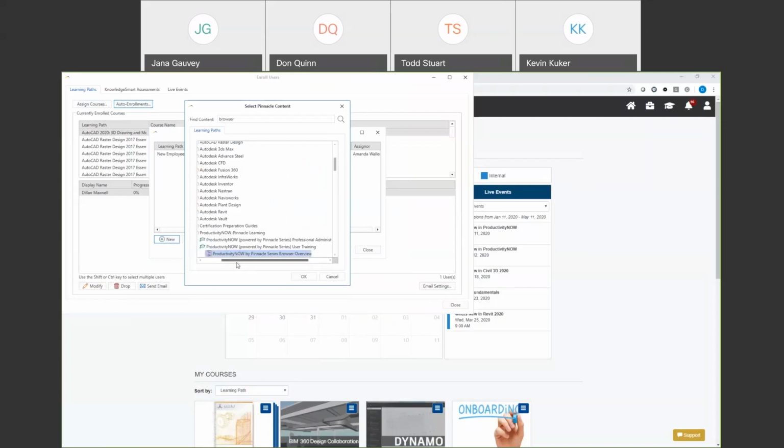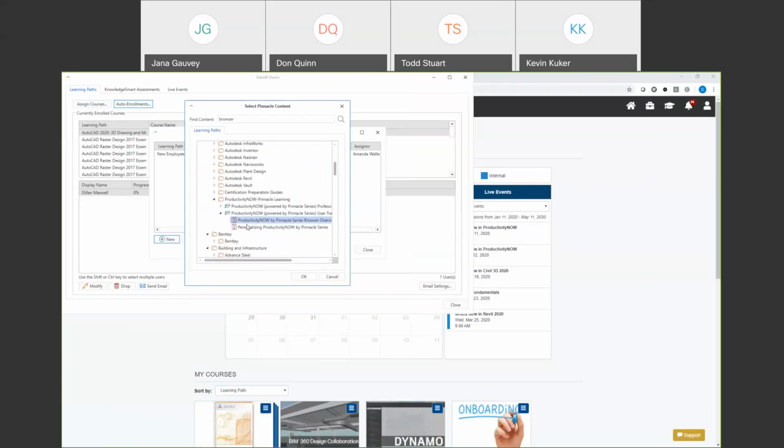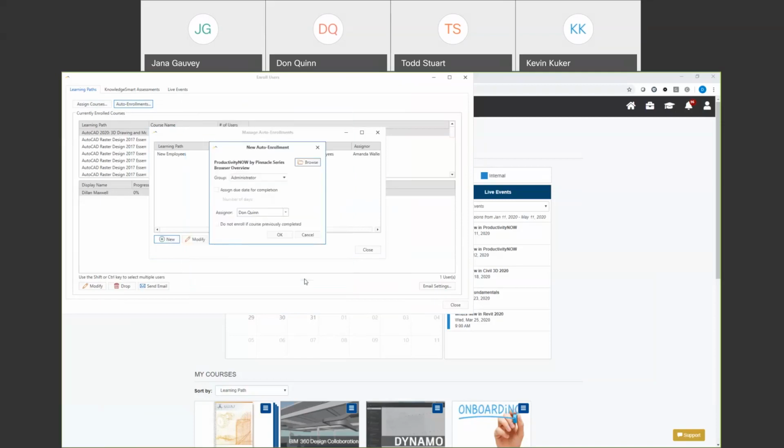So I can go through all of the courses here, find the specific one that I want. Because this is important for training, I'm going to make sure that every new employee is going to have that. What I can do then is assign it to a group. Now, these are the pinnacle groups that are in your system. These are managed in the administrator utility. But if you have a group within your organization, for example, all employees, you can use that to assign to your automatic enrollment. Okay? Any new members that get added to that group will automatically be enrolled into the training or course that you assigned.